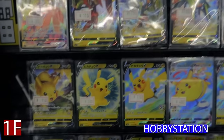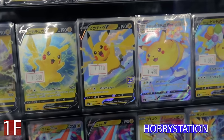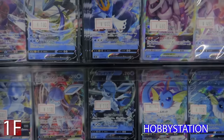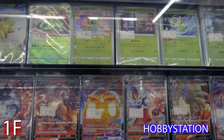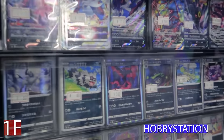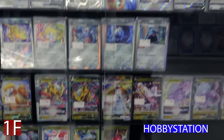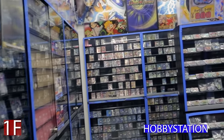You have a lot of Pikachu, for example, for a bit less than $1 to $3-4. You have a bit more. These are like the new generation GX cards. These are a little bit more. I can show you a little bit. And in each floor they have trading cards, so I'll show you even more and more and more if you want to.